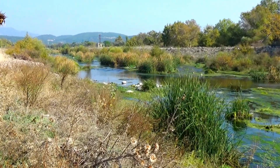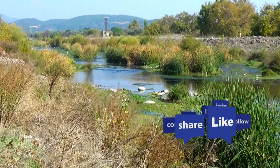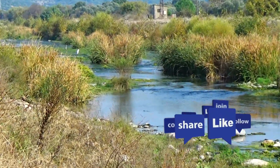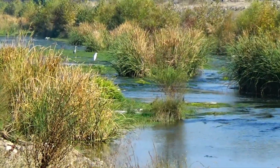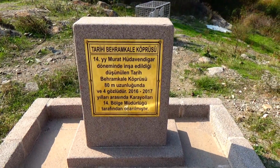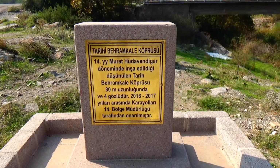This early Ottoman period architecture is so near to Behramkale that obviously you should visit this if you're in the area. Oddly enough, it's well signposted from Ayvacık, but not so well signposted from Behramkale or Assos.